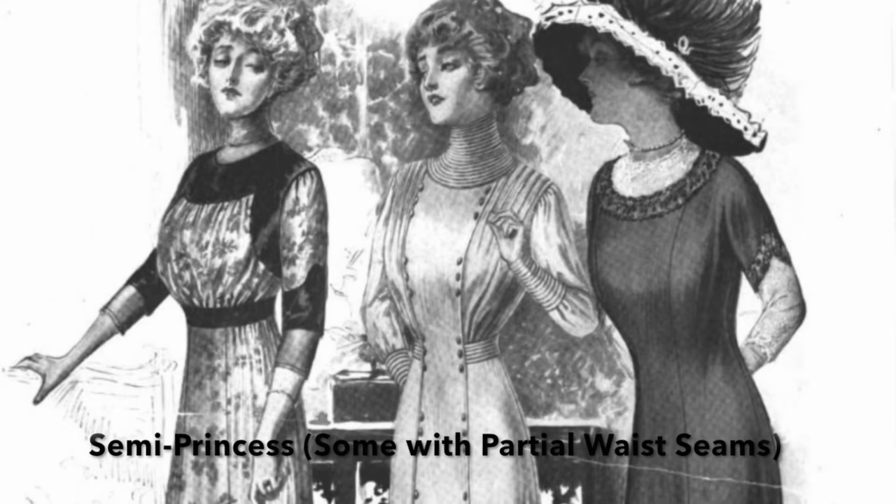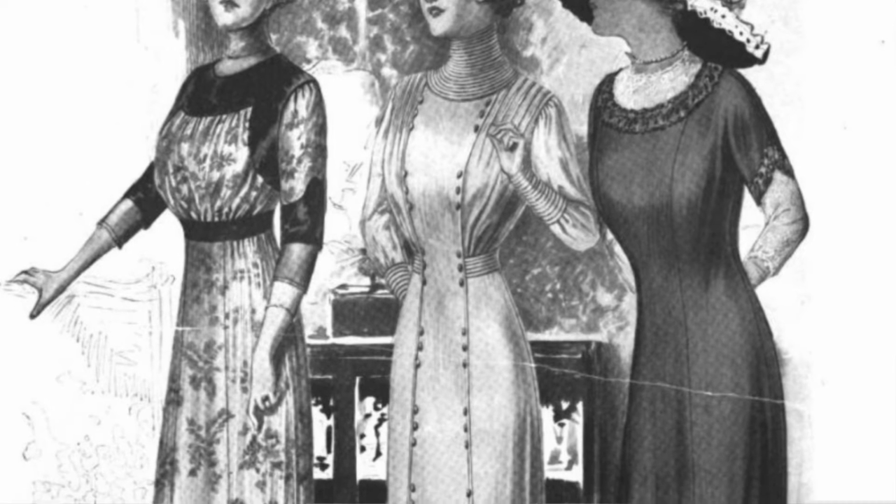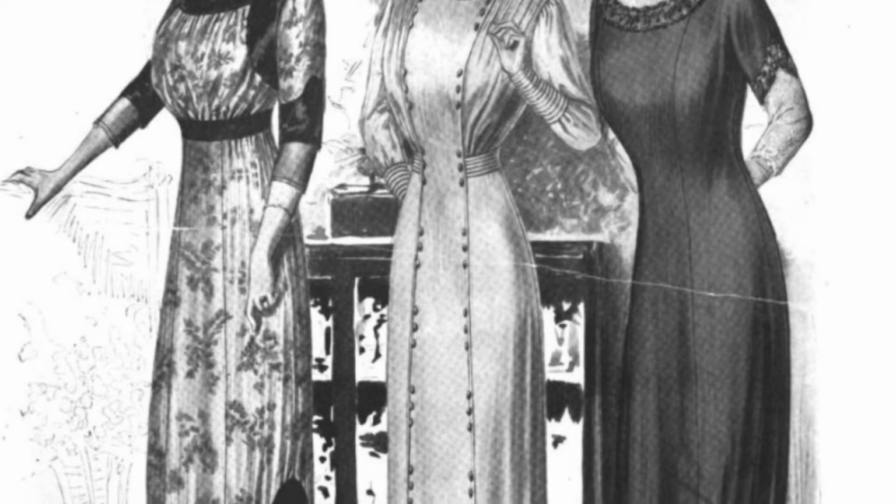The princess dress is like we have today. I know it's not terminology that's used as often. It's a dress without a waistline. The princess line would be cut down the body and down the biggest part of the bust, to the waist and the hip, and all of the shaping is done in those seams.